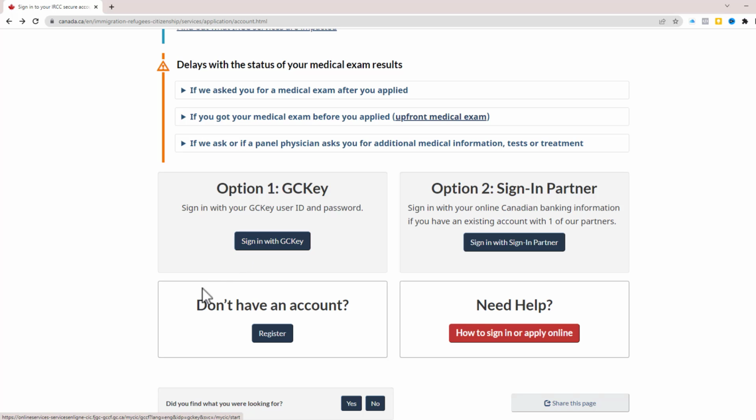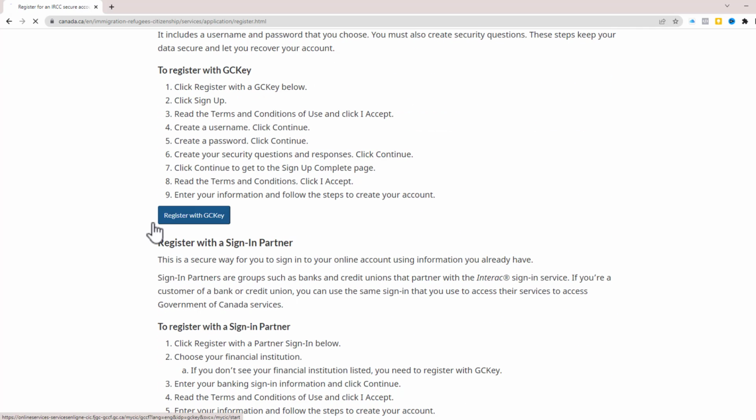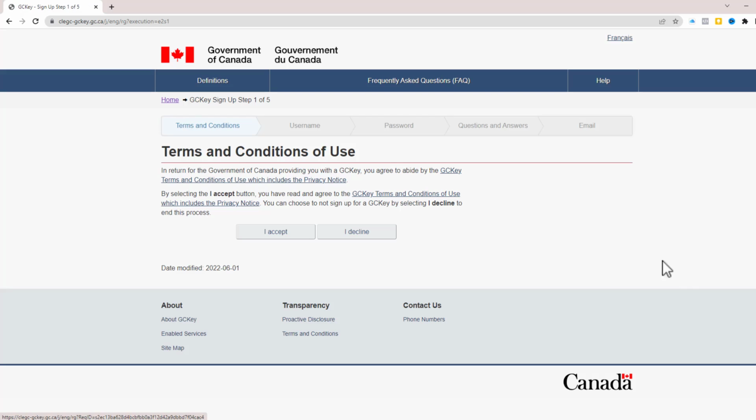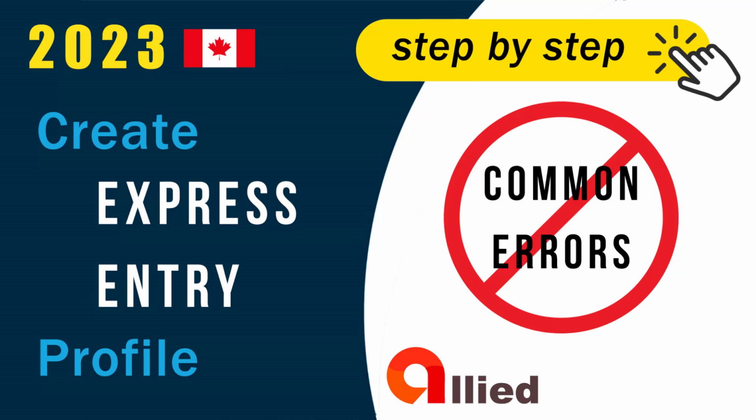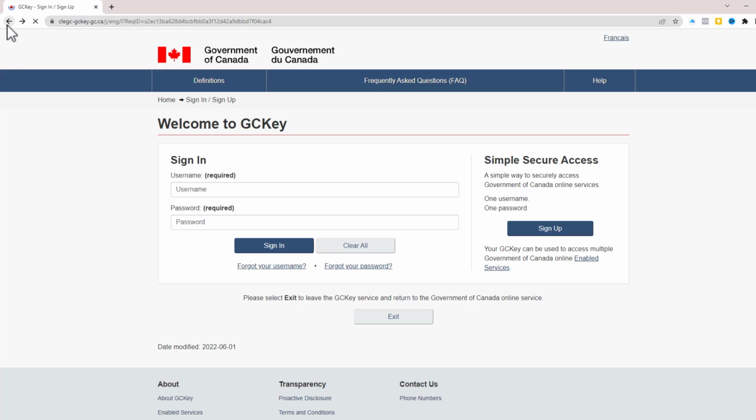If you don't have a GC key account, you need to register one first. Click Register with GC key. Click Sign up. We will omit the registration process in this video. We have a separate video titled, create Express Entry Profile, step by step, where you can find detailed instructions on how to register a GC Key account. Now, assuming you have already created an IRCC account, let's proceed with signing into your account.